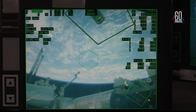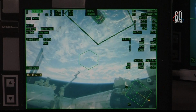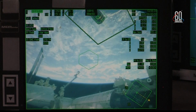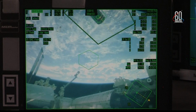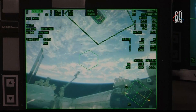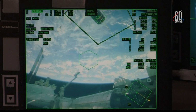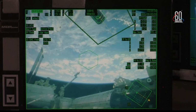Station, Houston on 2 for HTV. HTV is ready to proceed to the capture point. Expect approach to resume shortly. Copy, Houston.